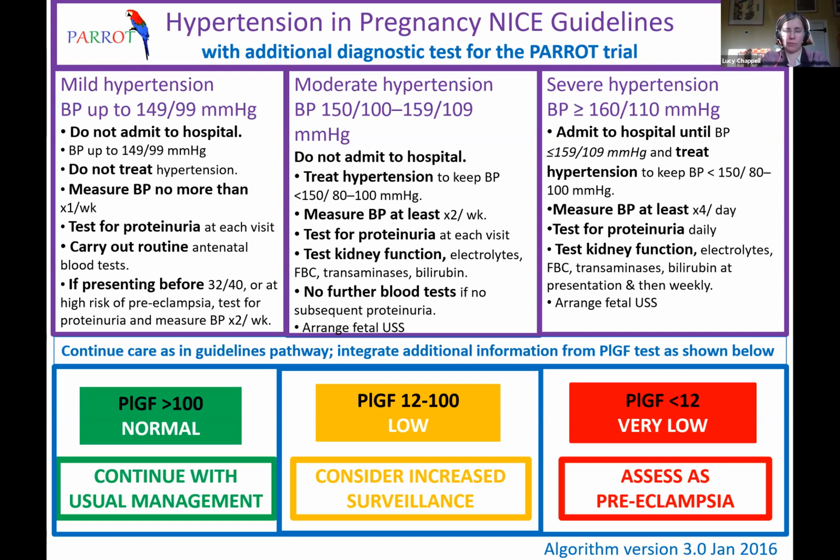And I know that there are a few. There are pros and cons. You can either highly specify what pathway people should follow, or you can take the view that placental growth factor is one piece of the jigsaw that should be integrated into all the blood tests, potentially into urinary results, growth scans, and that you then do what we do every day, which is make decisions as a clinician with the overall picture. And I think there's a place for both.